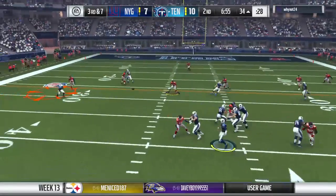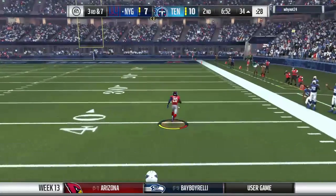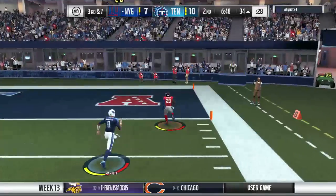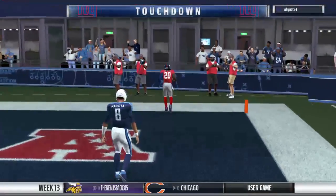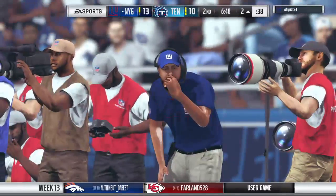From the shotgun, it's Mariota. He rifles one that's intercepted. Picked up down the numbers. There he goes. And he will bring it back. It's a pick 6 and a Giants touchdown. Now that was a beautiful play.